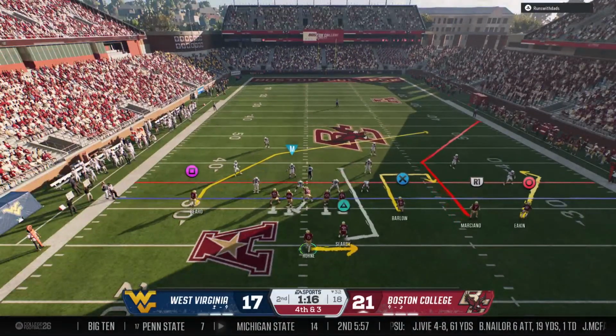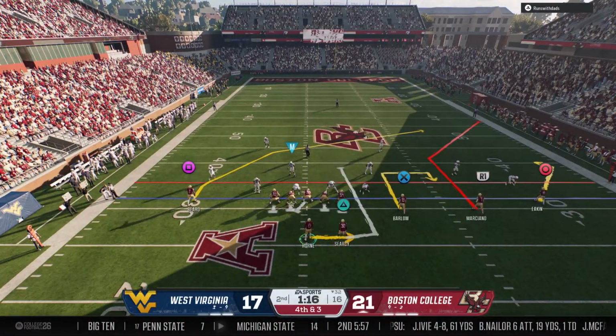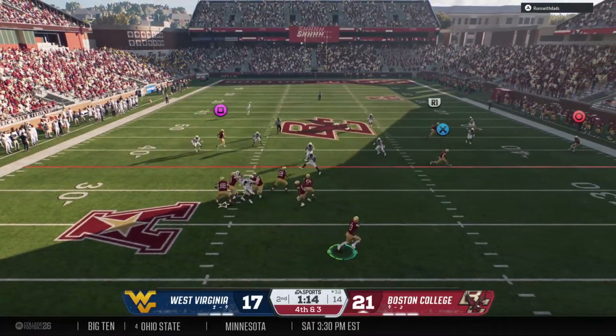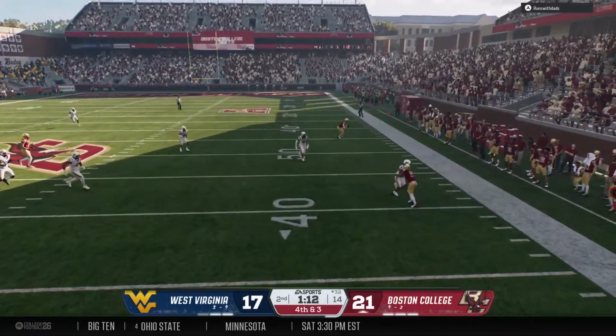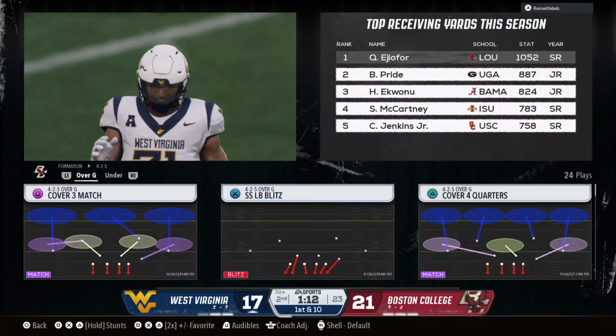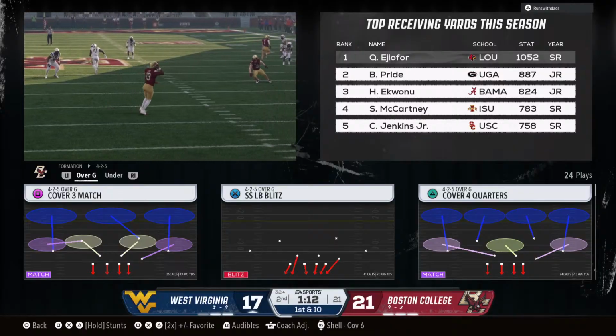Looking to pick up the first. Boston College comes to the line on 4th down. Wants to throw again. He'll throw it. And they gambled in their own end, turn it over on downs, and now the other offense is set up.